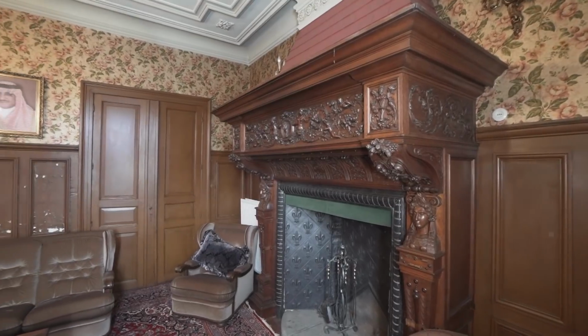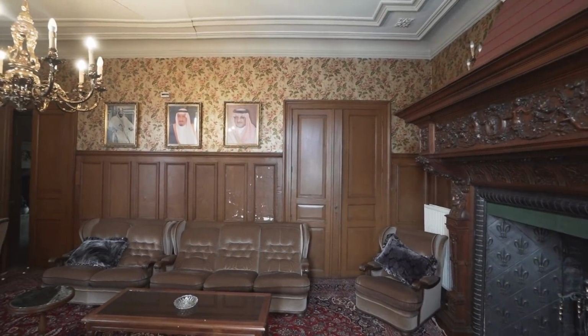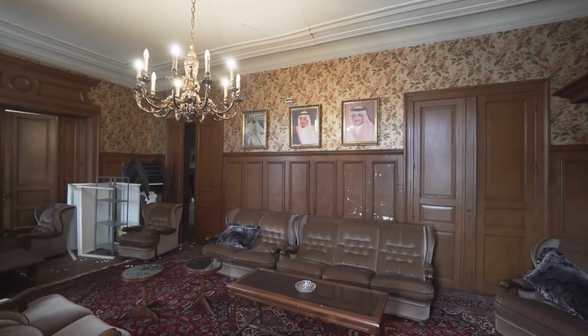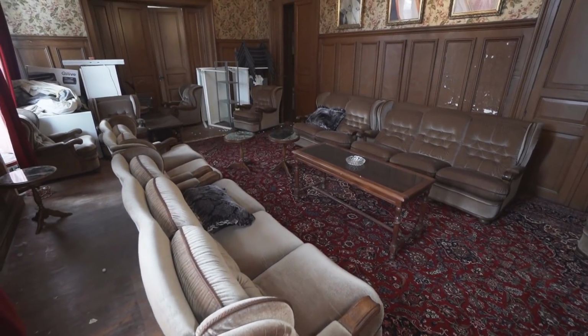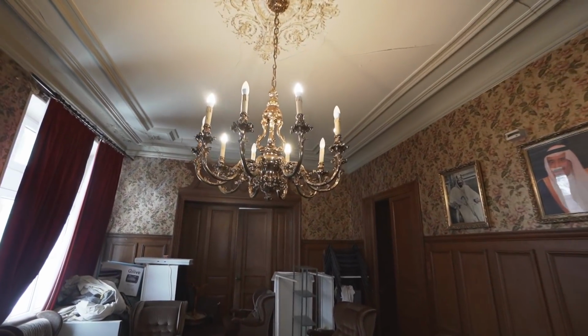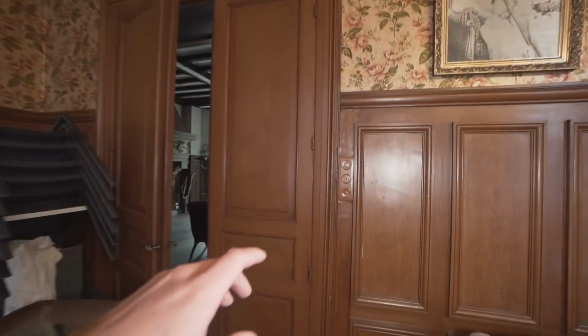I give you one last grand overview of this room. The sitting area of the place. And so far, my favorite room of the entire castle. Wow. Let's put out the lights.